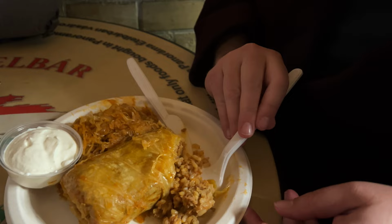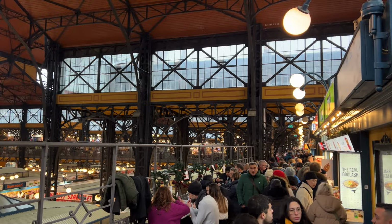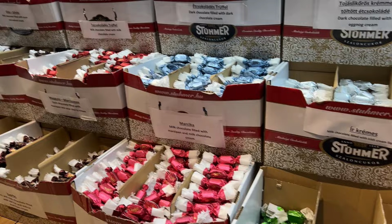Steaming. Mm. That's really good. I think everything would be improved with a little bit of the sour cream, but overall, very good. I think your goulash was better, though. We got the goods. We got a ton of candy and some paprika. So let's get out of here. Yeah, let's get out.